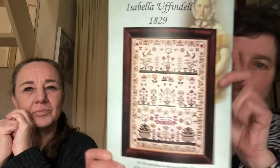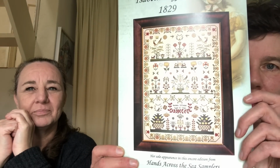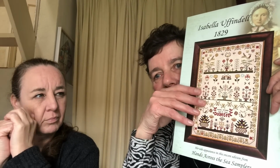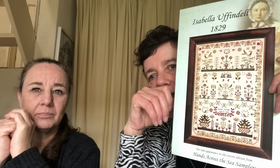One more. This one is my oldest WIP, and I really don't know why I let it linger. I do know, because it's called Isabelle Oefendaal by Hands Across the Sea Samplers. I love this chart. Me too. I have her sister too. Initially there was a book with both of the sisters in it, but it was out of print. Later Nicola from Hands Across the Sea decided to produce it again, but as two separate charts. I have both of them, and I definitely intend to stitch them both.